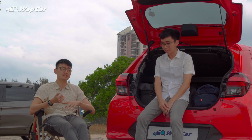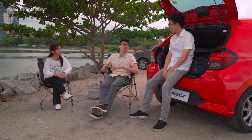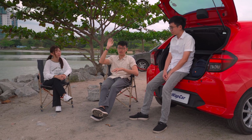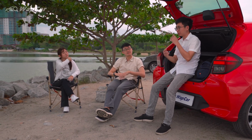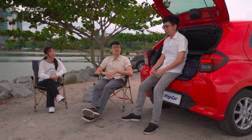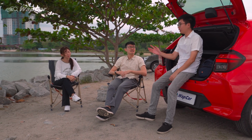Okay, ride's brilliant. One major complaint though is that there's a lot of noise. If you're gonna drive this way up to Penang, Alor Setar or whatever, right, might be a problem because it's very, very noisy. Okay, it's quite boomy lah. Yeah, when I swapped drivers and I'm seated in the back seat, I hear quite a little bit of undercarriage noise coming from the bottom. So yeah, I do agree with you.